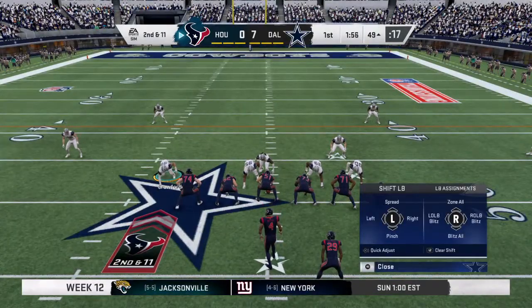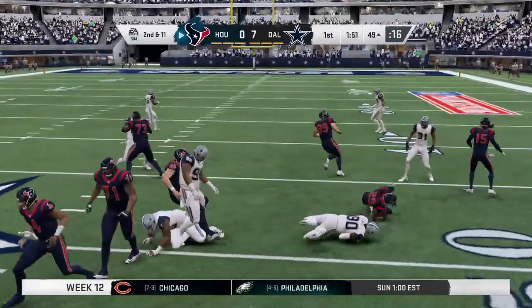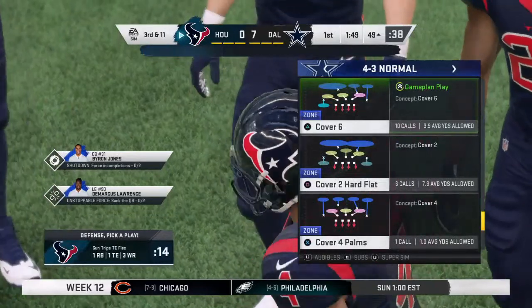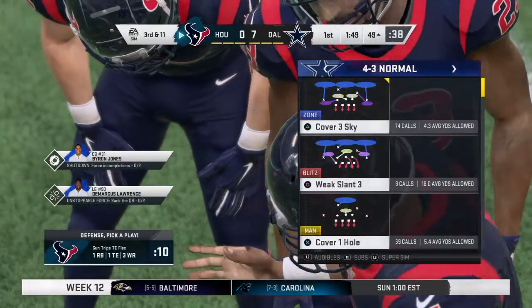So when you talk with GMs who are putting together a team, a lot of them say, we're going to build from the inside out. Because if you control the line of scrimmage, you control the rest of the ball game. And that's what we're seeing here. They're actually playing in the offense's backfield, not necessarily just playing at the line of scrimmage.